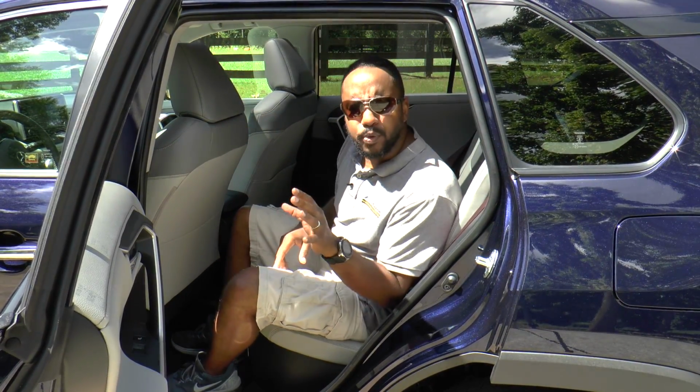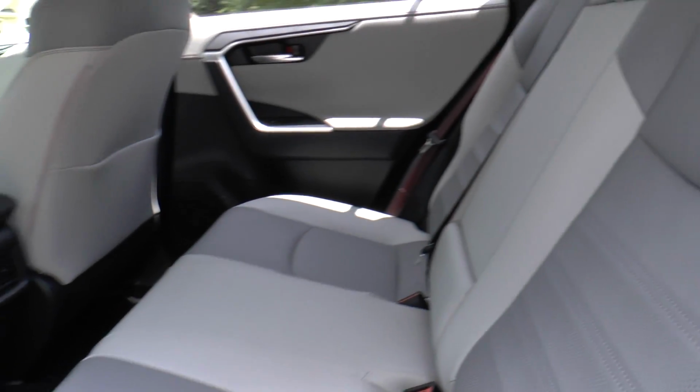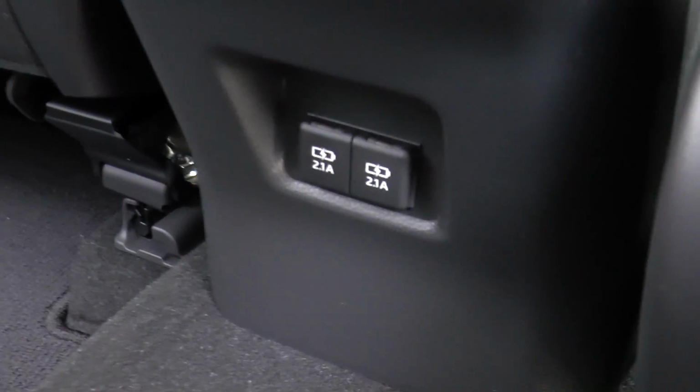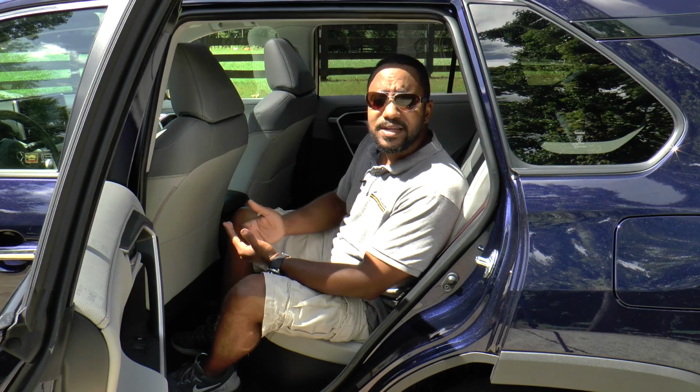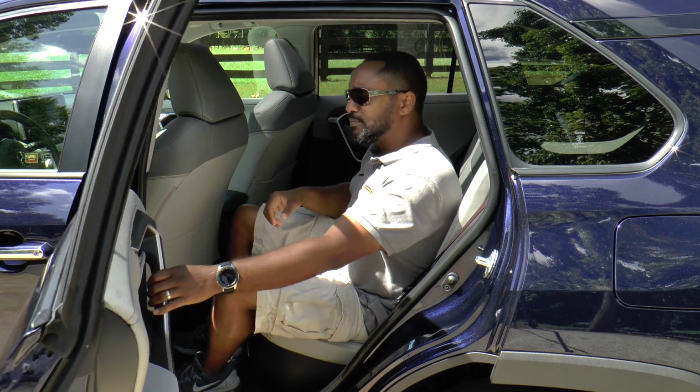The rear doors open wide enough for simple entry, and once seated, you'll appreciate the head, hip, and shoulder room provided. There are AC vents, USB power points, and 2 cup holders, and the heated seats recline for a little extra comfort.